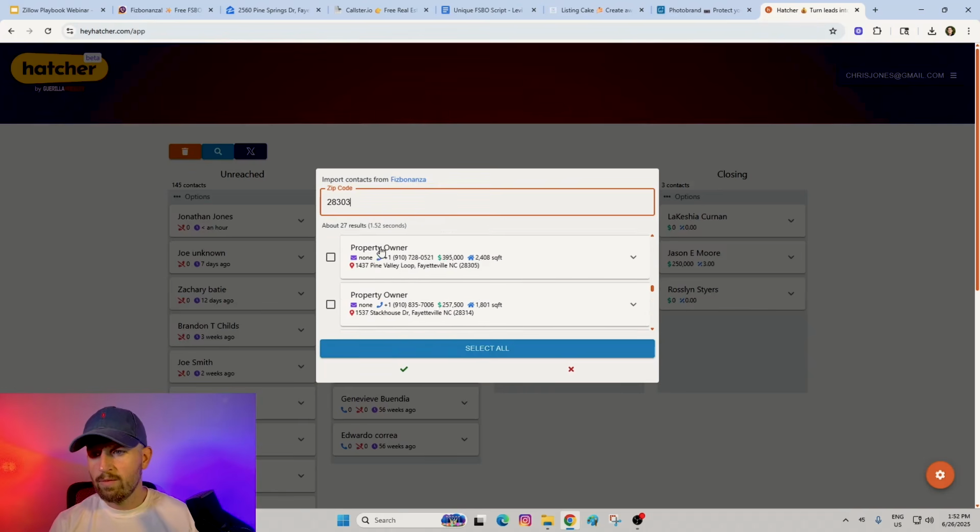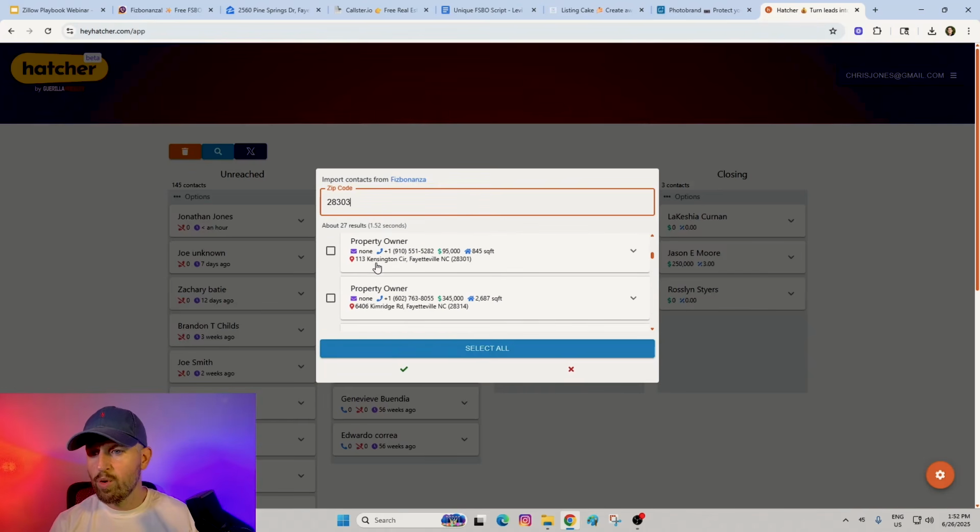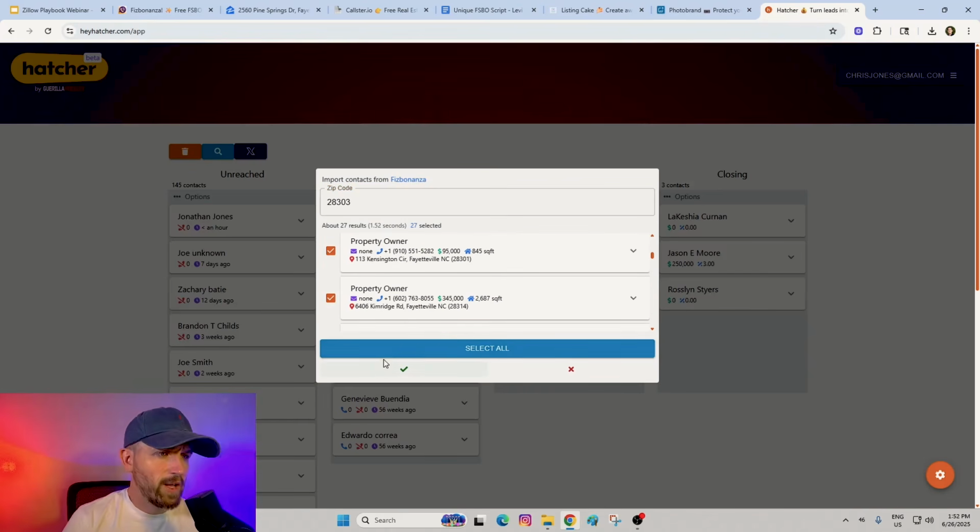And then you can automatically import them. So you can hit select all. And then if I were to hit the green check mark, it would import them directly into Hatcher. So you can do that right away. And you immediately, even if you're just starting out with Hatcher, have leads to call.